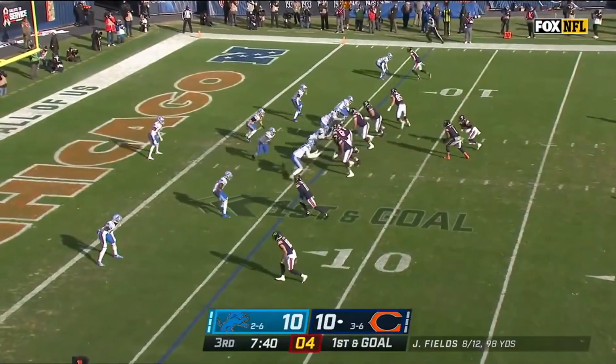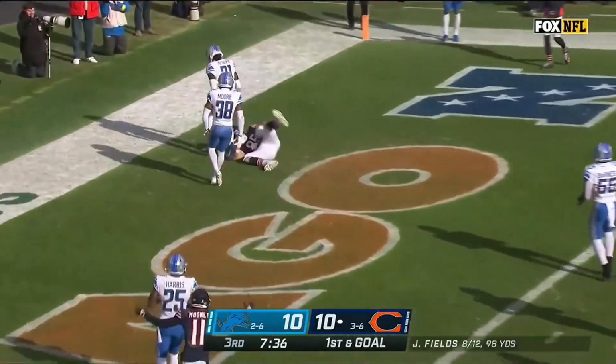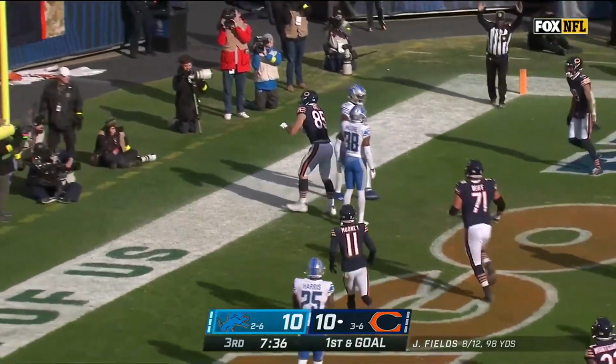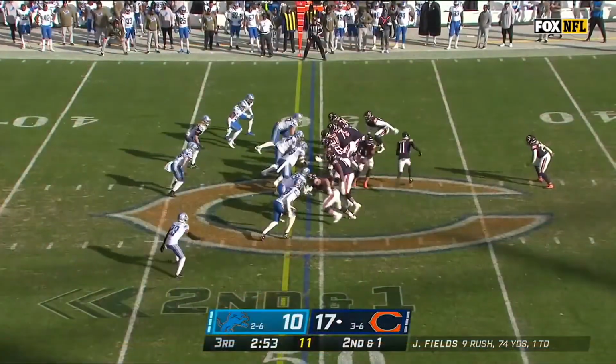1st and goal. Fields on the run, throwing for the end zone. Kmet leaping high to pull it in for a Bears touchdown. He's got it all working today.